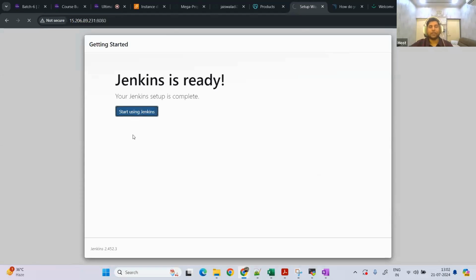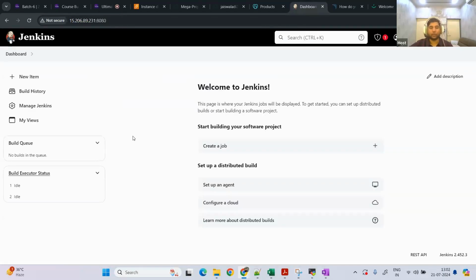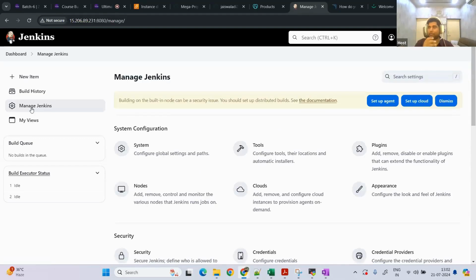Okay. But again, since we are using so many different tools which we need to integrate with Jenkins, that means we need to basically install plugins of different tools in Jenkins. So for that, we can go to Manage Jenkins. And one more thing that someone was asking, which tool we need to install on Jenkins and which tool we need to install directly on the virtual machine on which Jenkins is running.